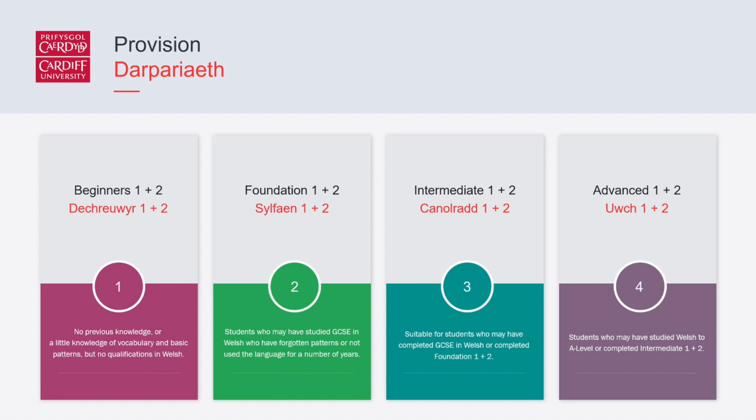Intermediate level roughly corresponds to GCSE level and is suitable for those who have already completed GCSE in Welsh or who have already completed Foundation 1 and 2. Advanced level roughly corresponds to A level in Welsh. It is suitable for those who have completed an A level or have completed Intermediate 1 and 2.